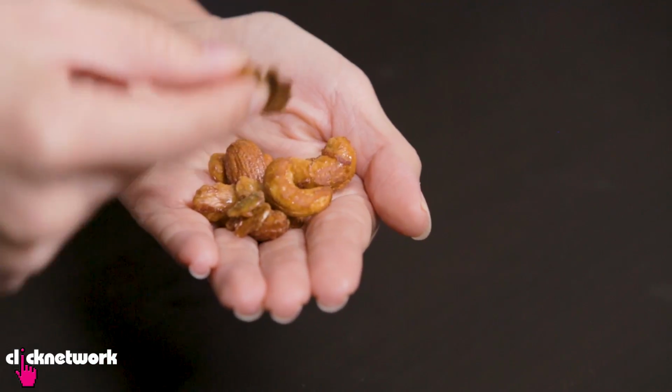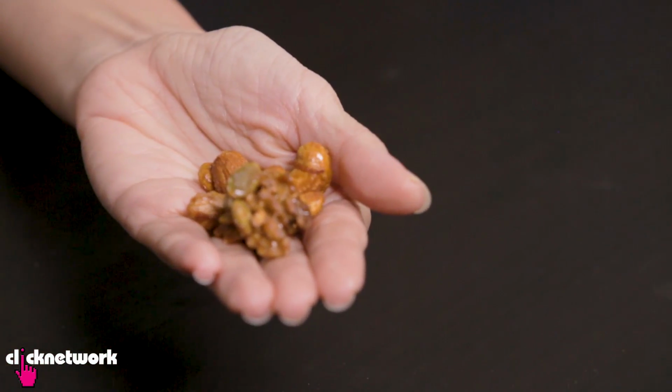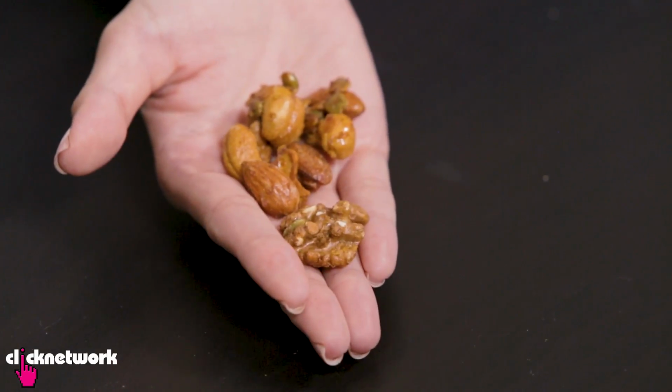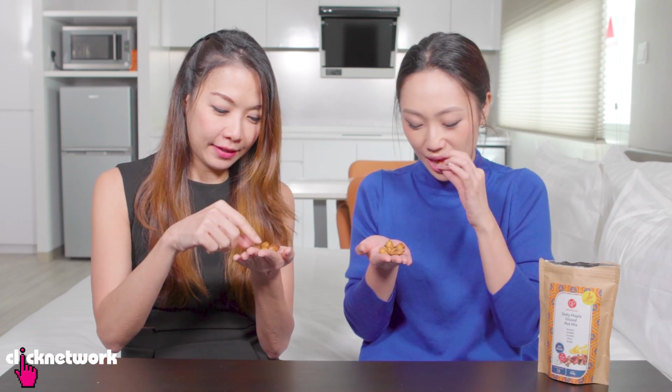This looks amazing. Yes. It looks so good, but at the same time, I'm going like, there's a lot of sugar on the nuts. Because it's kind of shiny all over. And that makes me happy. Okay, let's try this out.